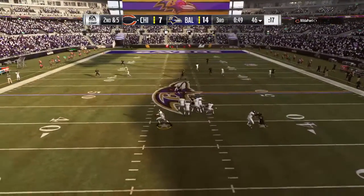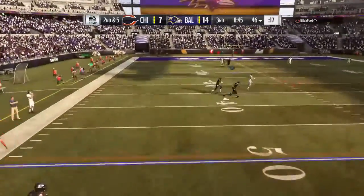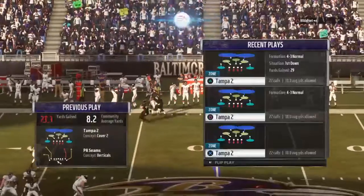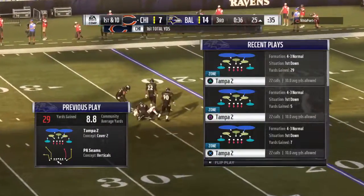Here's Trubisky. Steps away to his left. Come on. Middle of the field, it's Robinson. And they're able to work this to the 25 before it's all said and done. They got 29 yards that time.